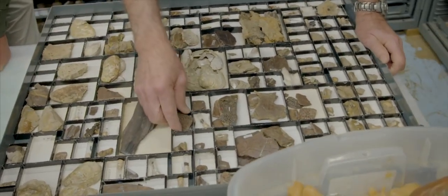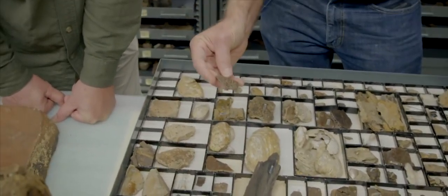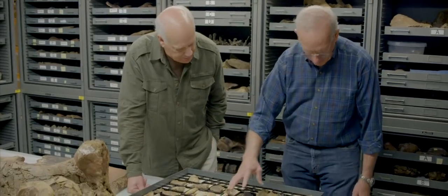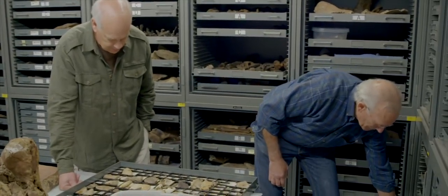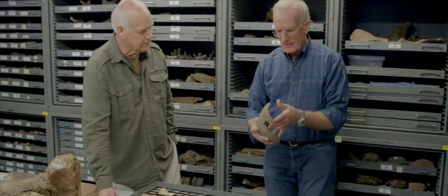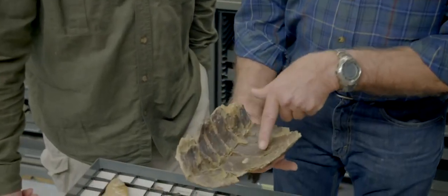These are scutes from the skin of a crocodile. Really beautiful fossils. And we have a lot of turtles in the site. These are all water animals. This is an example of a turtle shell. And you can see on the inside we have the rib cage.